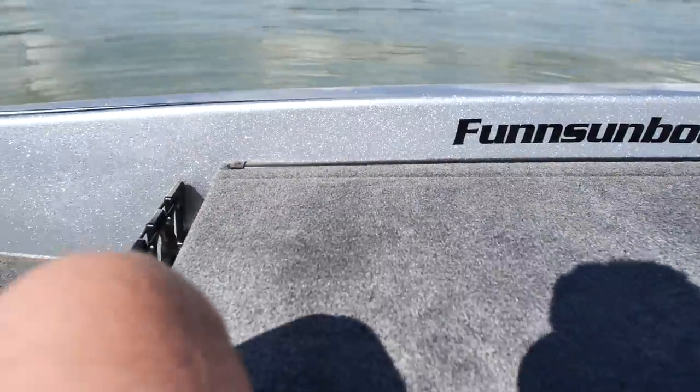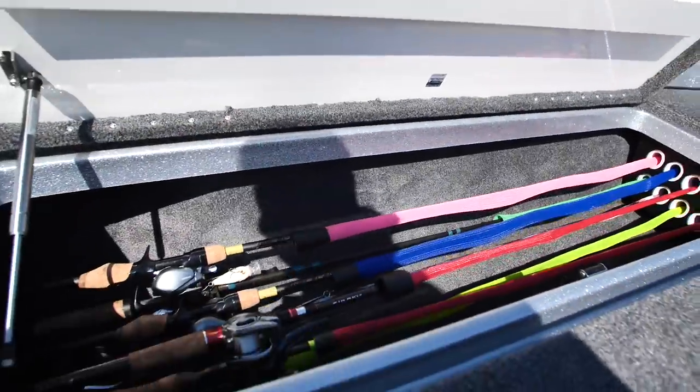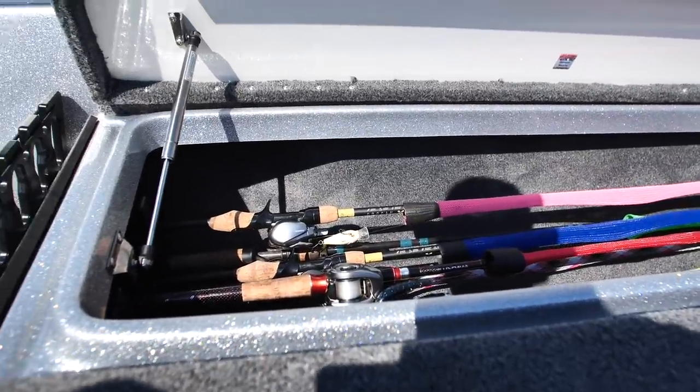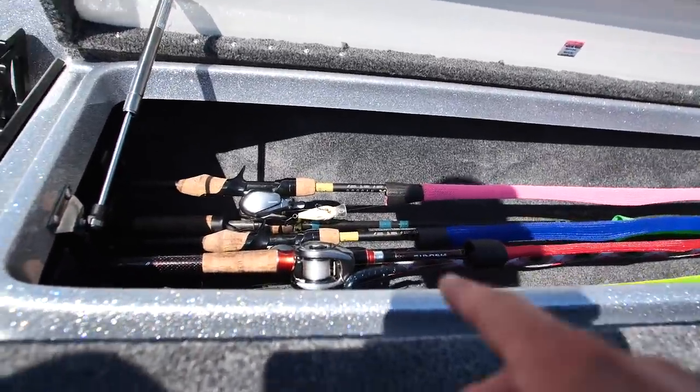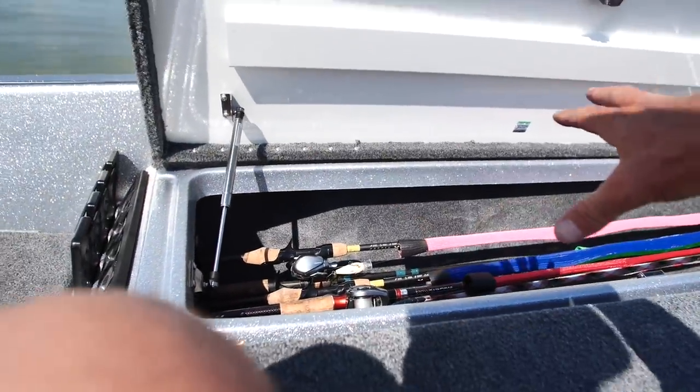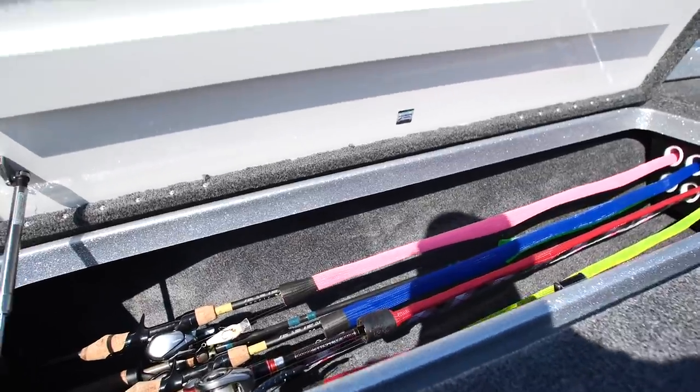It's up under there. I like the old traditional rod box. We're going back to carpet in here. I like the carpet better, to be honest with you. I didn't like the drainage in my last boat. Things got pretty crusty. You still got to let this boat dry out too, and it doesn't have the dry dock. It doesn't have the fans that run through, so that's a downgrade.